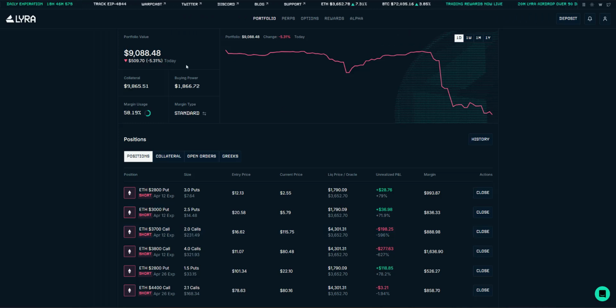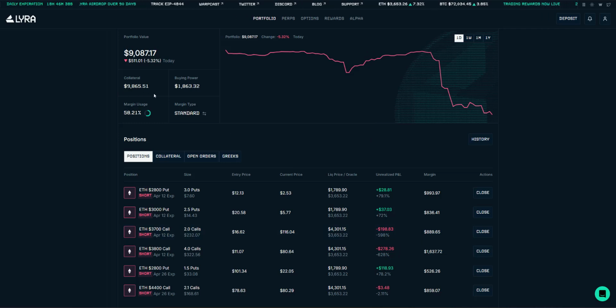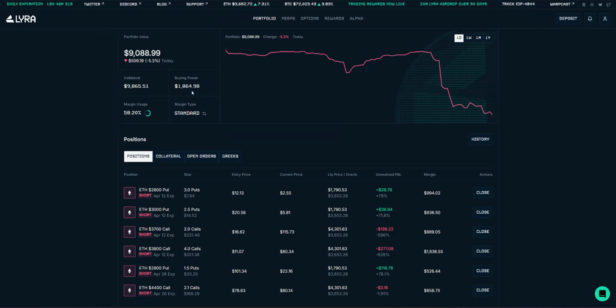The goal is to recover my collateral, and to do my best to make certain these trades don't end up being losers. Now, this is a significant move, so I don't know if I'm going to have a small loss or not. I'm going to show you exactly the steps I go through. The first thing you do is you don't panic. Take note of this collateral. So I've written it down: $9,865. I do have about $1,800 in buying power. That's going to help me. When I close out these positions, I'm going to get part of this back as well.